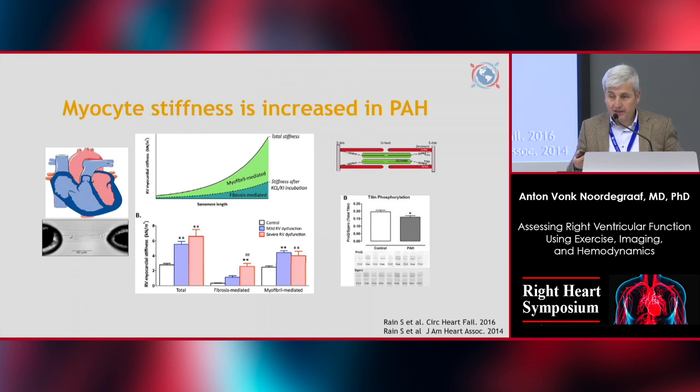And also the myofibril-mediated component, and I will come to that. So we did isolated preparations of the muscles. We put them in between, and by using that technique on the right ventricle, we could discriminate the contribution of those. Actually, what was shown is that fibrosis contributed a part, but most of it was the myofibril stiffening. Why is there myofibril stiffening? That is due to the dephosphorylation of the titin molecule, which is a stretch molecule that binds it to its elements, and this becomes more stiff, probably under the influence of the catecholamines. So the higher the catecholamines, the stiffer the right ventricle seems to be, and that causes this increase in right atrial pressure.